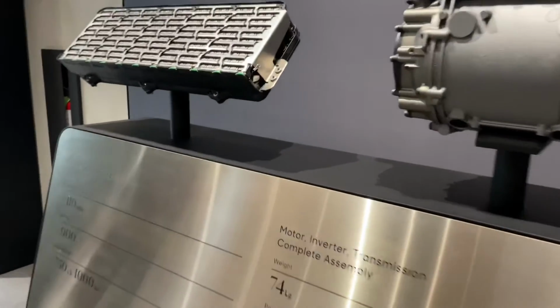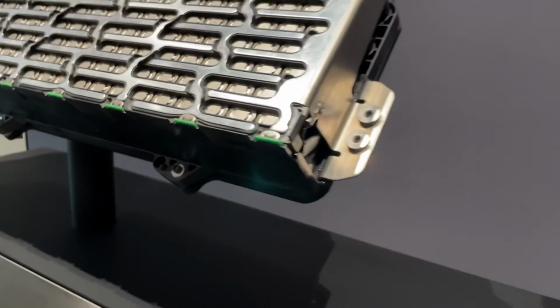So this battery looks like one of my flashlight batteries. So which one?